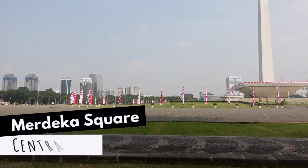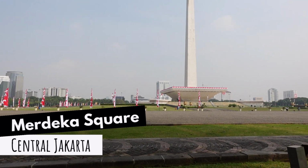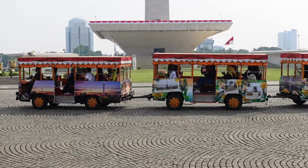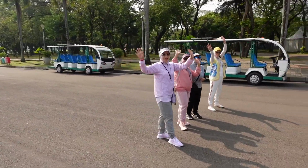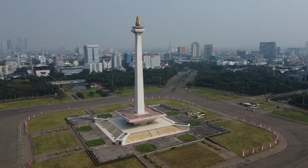Okay, so you've been to your hotel, you've dropped off your bag, and now you have 2 days of exploring Jakarta. What first? Well, my first recommendation would be to head directly to Merdeka Square. Merdeka Square translates to independence or freedom, and is a tribute to Indonesia's independence, which was gained in 1945. The square is the largest square in Southeast Asia and considered one of the largest squares in the entire world at around 1 square kilometre.